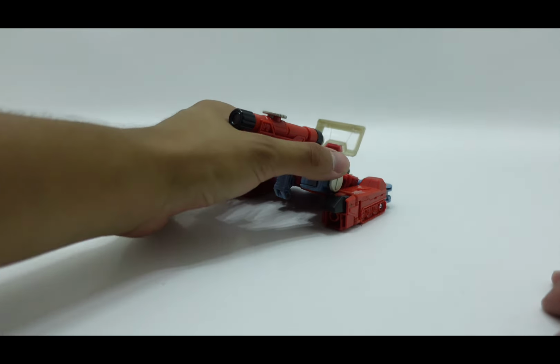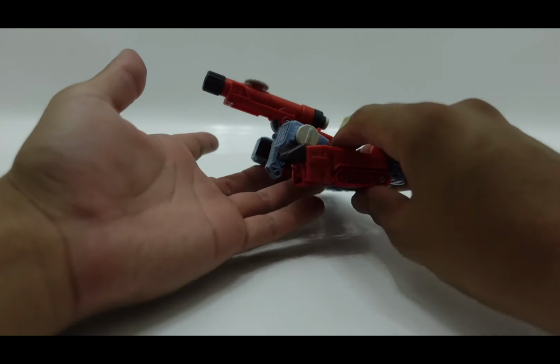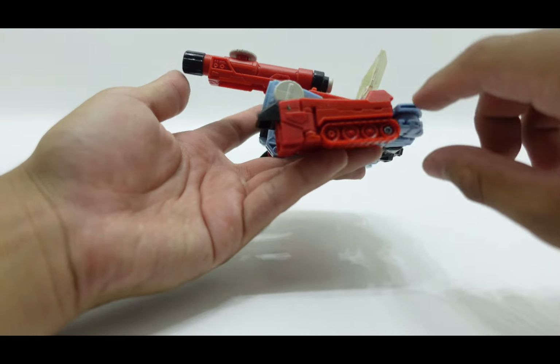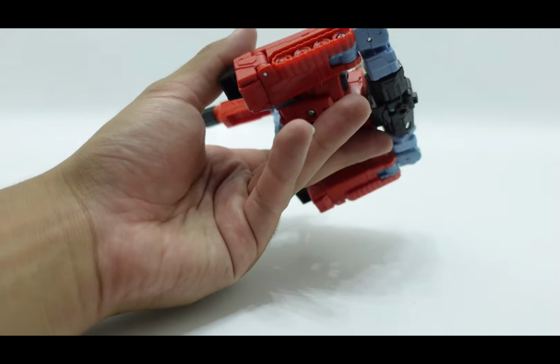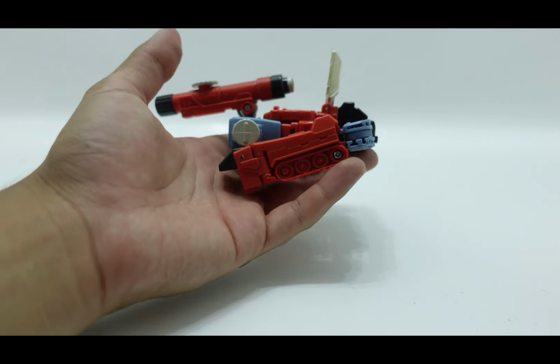Honestly, I do like the tank mode. It's a really cool concept. I'm not so sure if he did transform like this in the 1980s film or in the show. I need to watch it again, but it does look like a cool concept, and it looks really nice. I do like how in the tank form we have these little treads right here. Unfortunately, no working treads. It would have been cool, and they wouldn't have compromised the design at all, but unfortunately they didn't think of that.